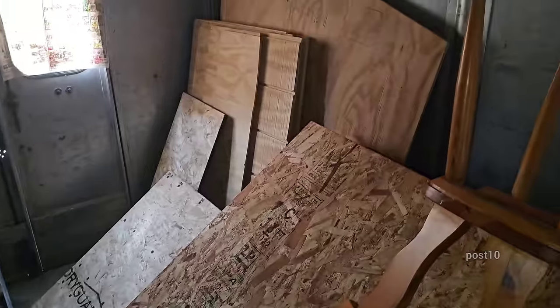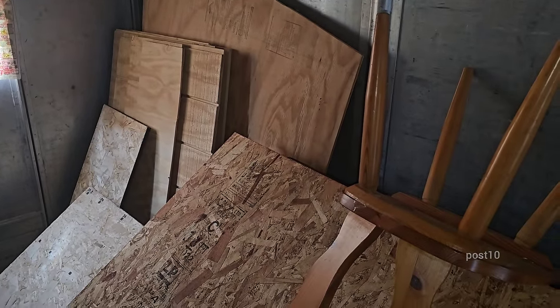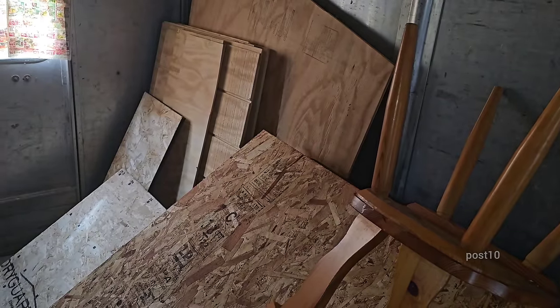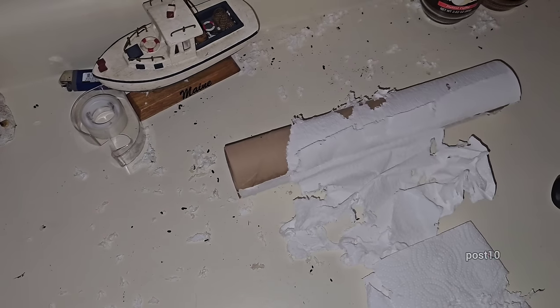I mentioned this once in the winter. Why am I tripping over all this building material? Is it really worth it every time I come here to have to bring it outside and bring it right back in for the price of actually using it? Because if I use it for a project, it's probably not going to be used here, which means I gotta haul it somewhere. Look at all this mouse poop.